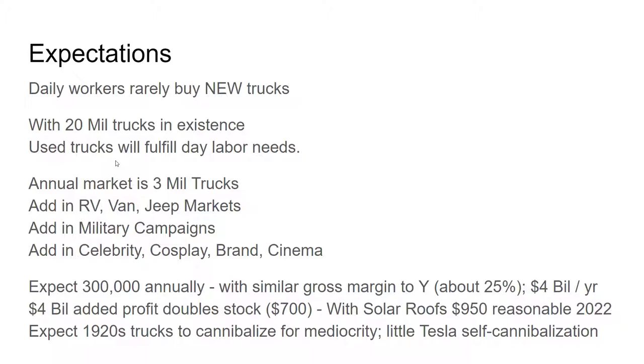There's probably about 20 million trucks already in America. I don't know the real figures here. So when it comes to Cybertruck versus regular truck, there's a huge market of used trucks that are going to deter people from getting another new look-alike truck versus Cybertruck. The new market of trucks is about 3 million, mostly speaking in America, 3 million trucks annually, could be a little less. But the Cybertruck is also going to compete in the RV, the van, the Jeep market.